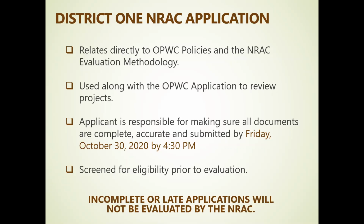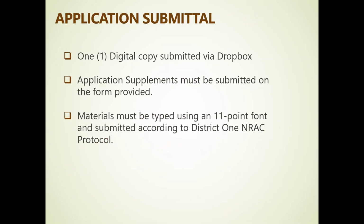Many of you will probably rejoice to hear that we are accepting electronic-only applications via Dropbox. So you won't have to rush downtown in the middle of fall baseball traffic, or, well, October 30th is later this year, so we wouldn't have that by then anyway, unless we were in the World Series. So yeah, there it is. One digital copy submitted via Dropbox.